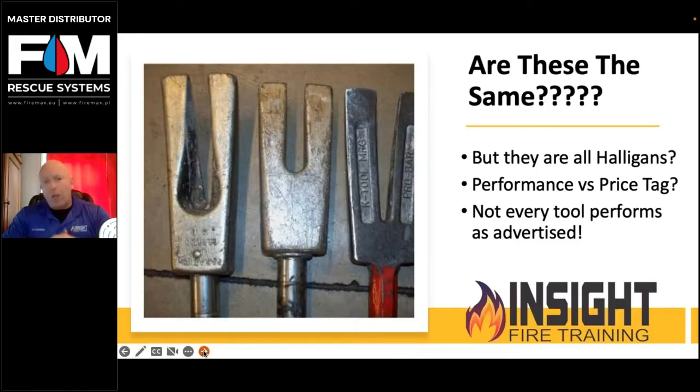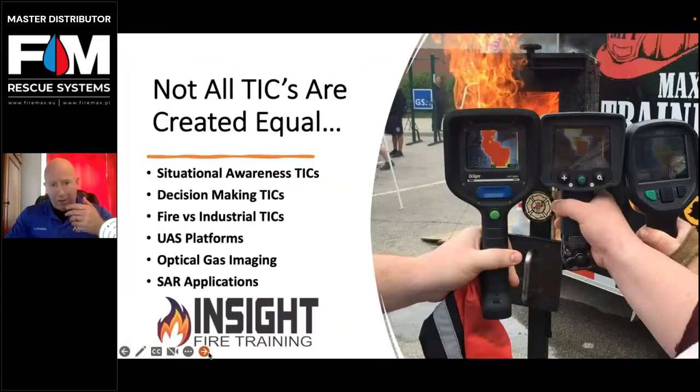Well, technically they are. If I go on the internet, it says they are. But performance of each one varies depending on whose hands it's in and how well it's designed and the price tag. So not every tool performs as advertised. Why do I tell you that? Because not all TICs are created equal.